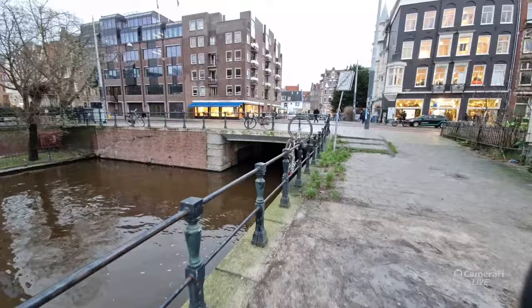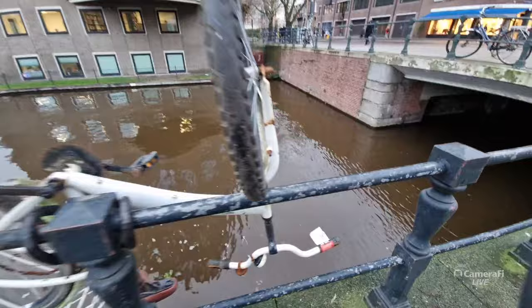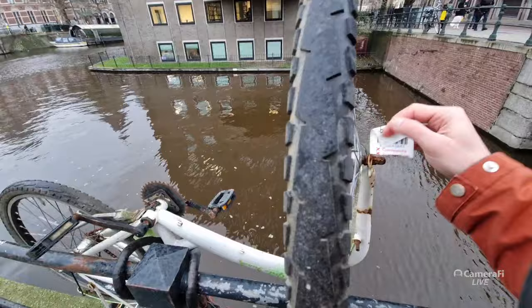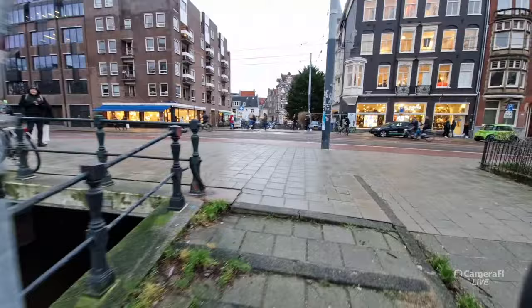Look at that bike, it's a nice parking. So it's guaranteed that it cannot be stolen. You have to make a lot of efforts to steal this bike. But there's a fine from Amsterdam municipality. Oh my god, it's broken. I have to put it somewhere. Okay, from the municipality of Amsterdam, there's a fine already on this bike. I think someone left it forever, not to get it back.